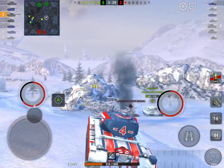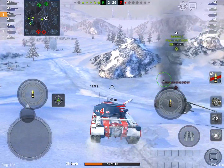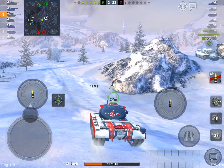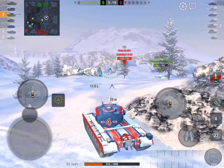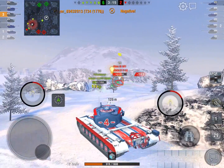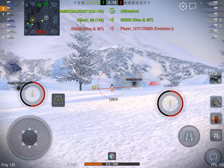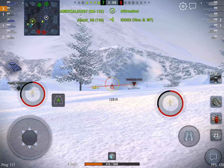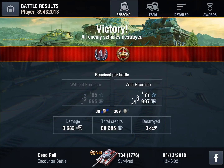So you can see why, with gun depression, amazing penetration, and an exceptional turret, you can make yourself a home on any hill and make great cash. If you're looking for a heavy tank to make money, to make credits, and actually have a place on the battlefield, you cannot go wrong with the T-34. It is an absolute standout performer.